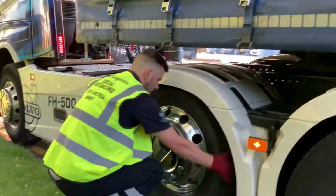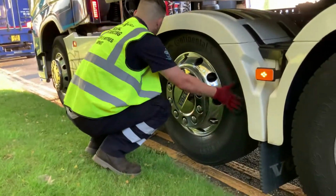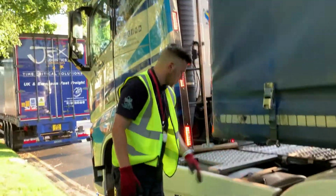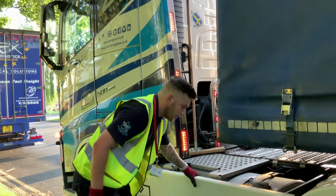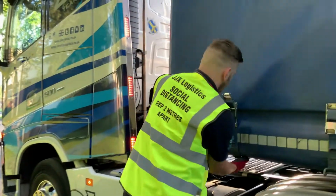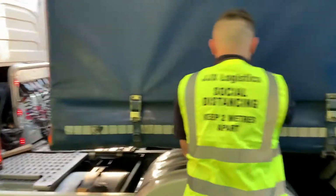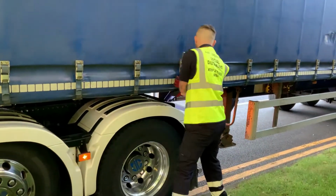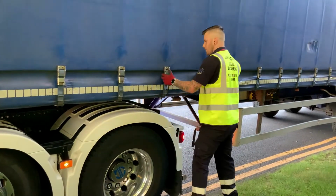Same again. And yet again, we check the diesel cap, make sure it's nice and tight, make sure no one's messed with it. And no one's stowed anything in there. We're just going to shut these last couple of buckles again. And they're on all sorts.